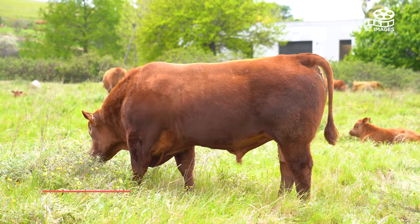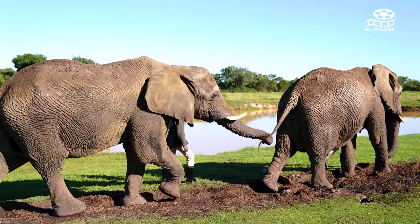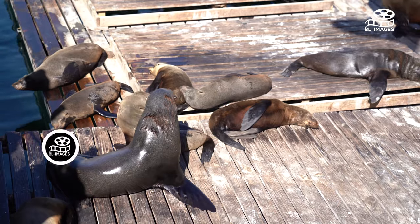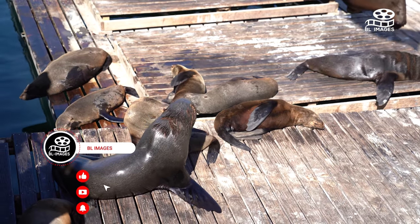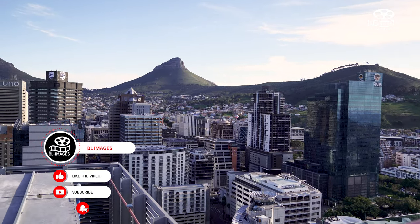We were exploring the world's most captivating destinations. Today, we have a special treat for you. We're going to discover the ideal time to explore the breathtaking city of Cape Town, South Africa.